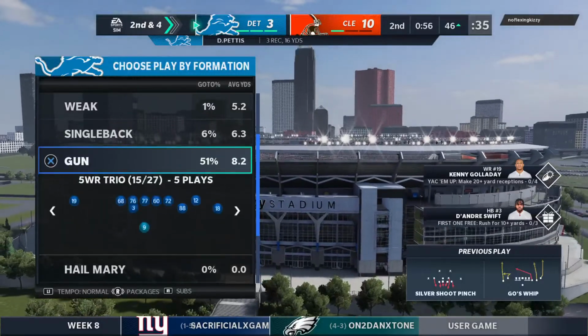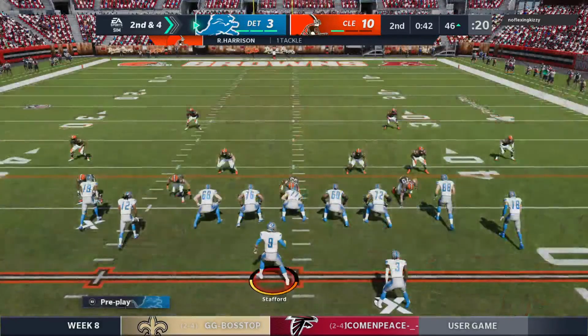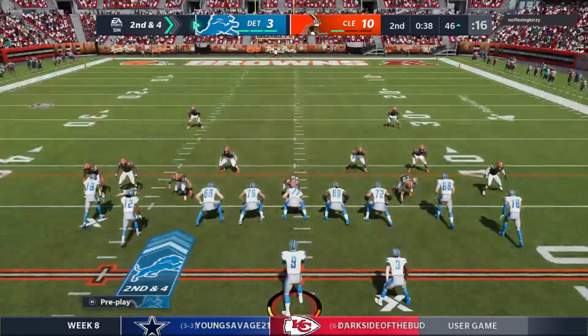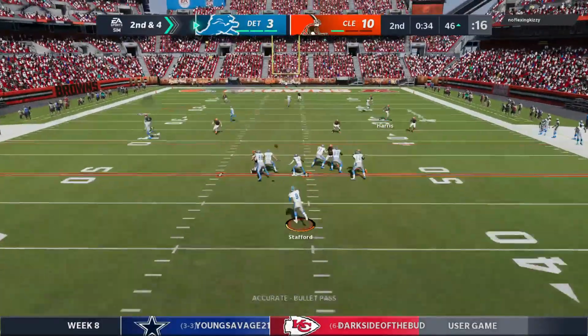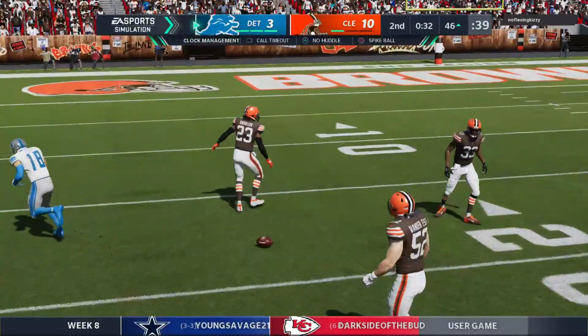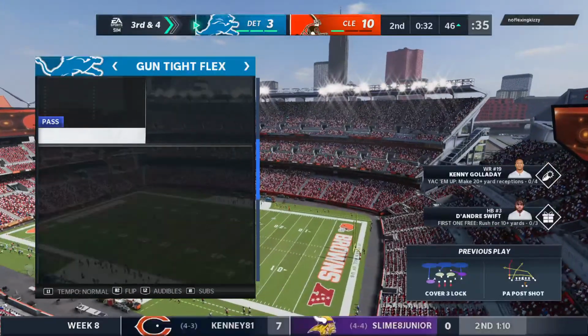Dante Pettis. Good throw, good catch, but I really like the route. The drag and being able to run away from defenders. Hard to stick with them for that long. Yeah, better against man than zone, or? Better against man, because now you're running away from someone and you're not running into a defensive player in another zone. And that is incomplete. A lot of force bearing down on him there. He could not hang on.